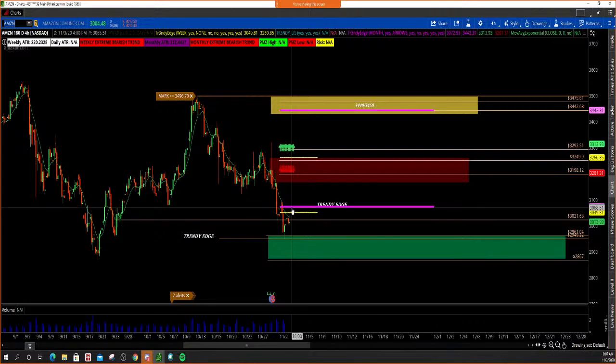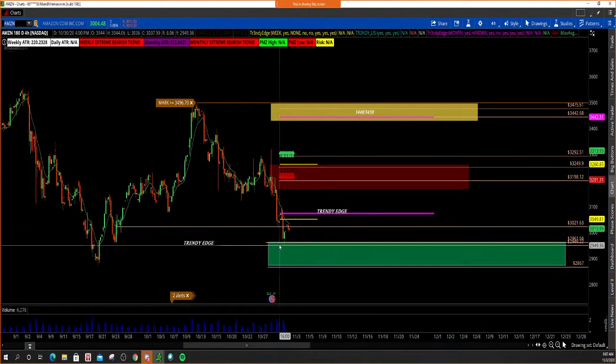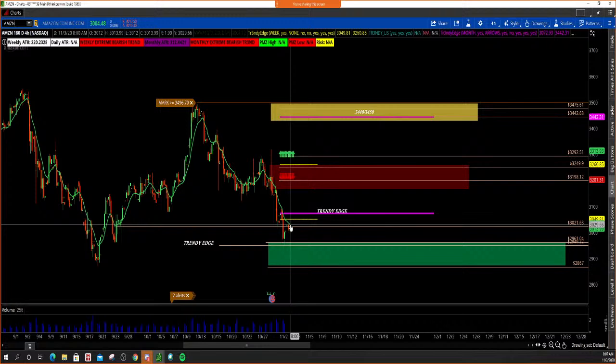So again, remember 30.73, I sold puts down here at the green box. All right, so 30.73 is what we need over here on Amazon. Pay attention to the 4-hour 9 EMA. Does it reject or can it hold? All right.